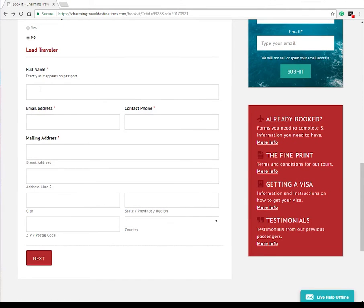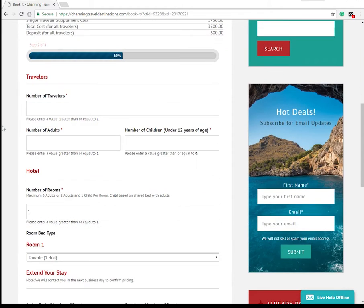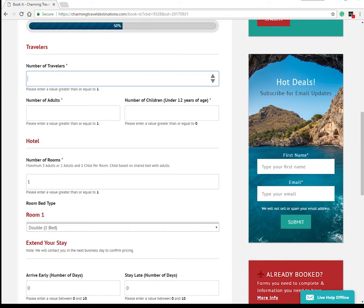Next, please fill out the information about the lead traveler. Once you complete the page, please click Next. On the next page, please fill out the number of travelers, the number of adults, and children going on the trip. For hotels, there are restrictions for booking a room. There is a maximum of 3 adults, or 2 adults and 1 child per room. Child occupancy is based on shared bed with adults.